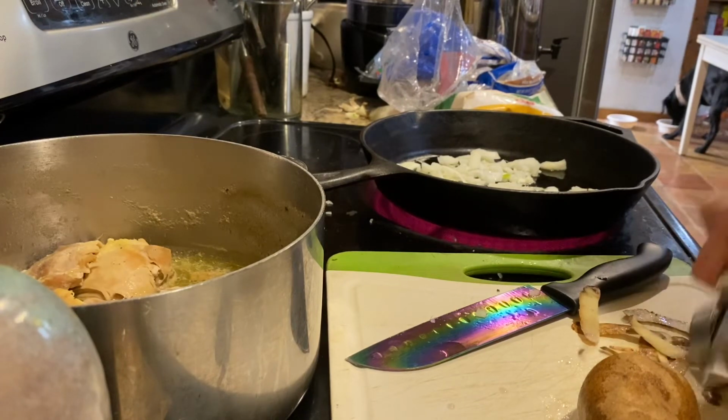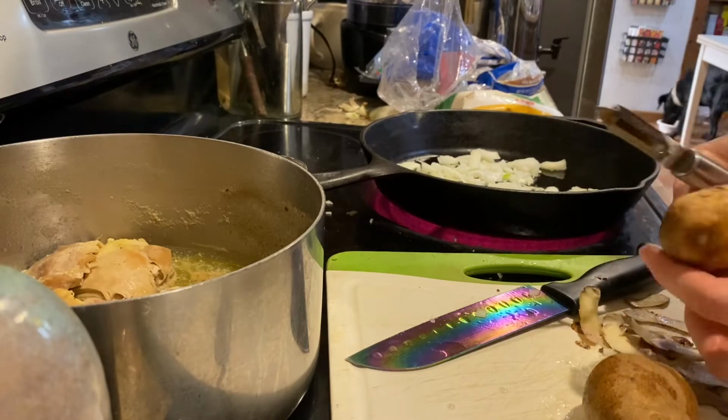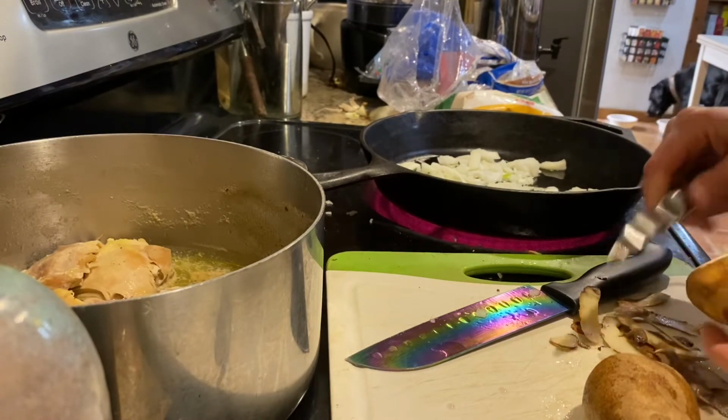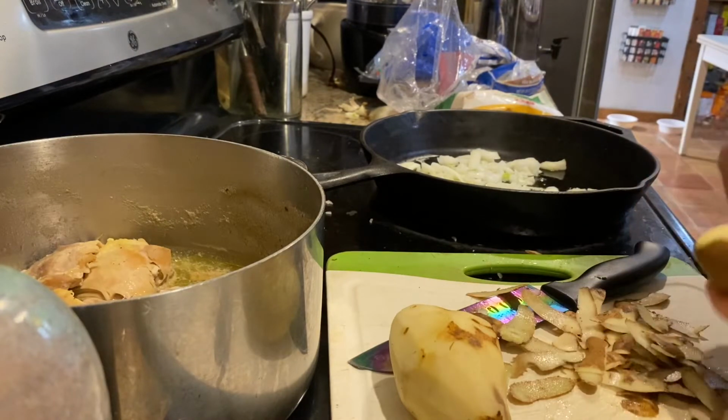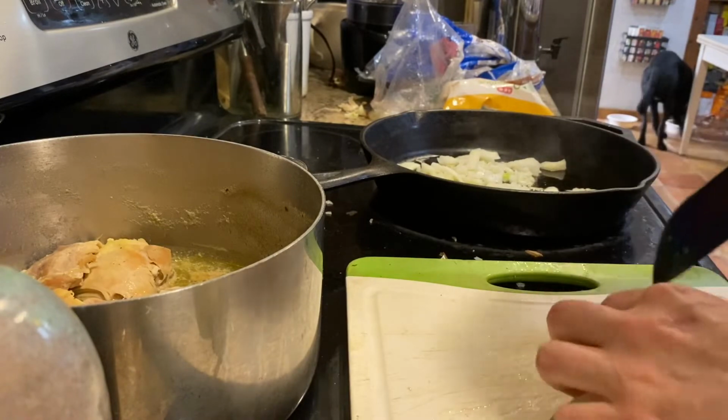So I'm heating up a cast iron skillet and I'm peeling potatoes. I'm just going to roughly peel, nothing perfect, and I'm going to chop them and put them into the skillet so that they can saute with some chopped onions and some chopped garlic.